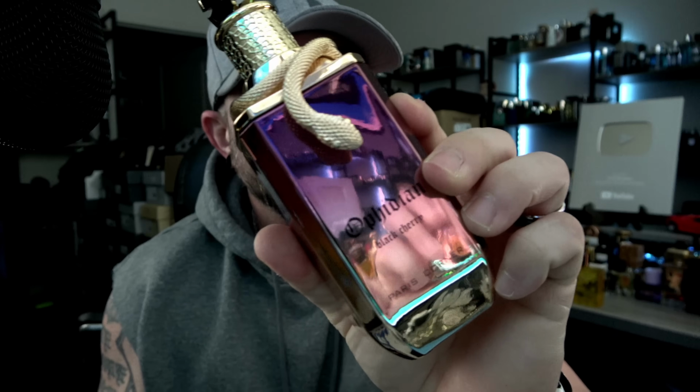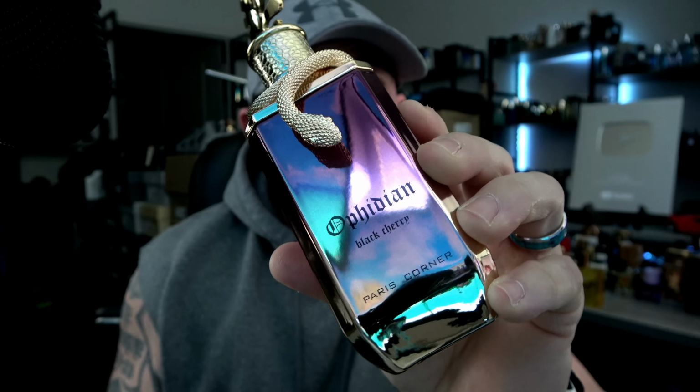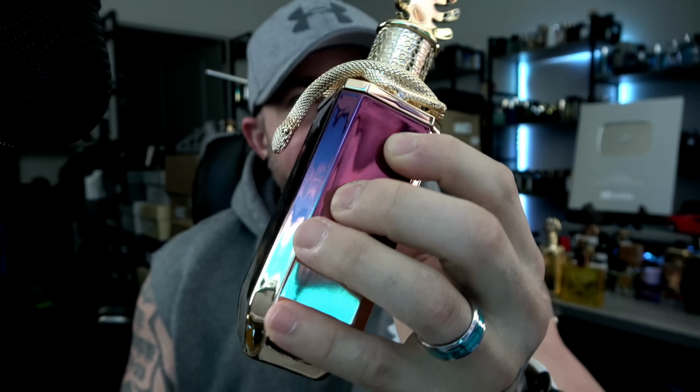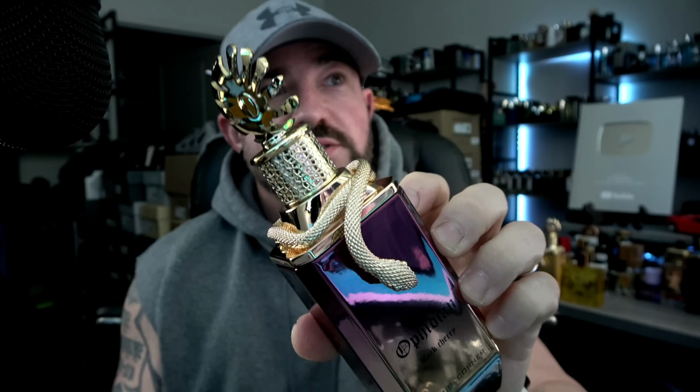All right, let's bust open Black Cherry. See what they're working with here. There are nice boxes. I don't keep the boxes. Here we go. We have a purplish type of gradient. It's supposed to symbolize a black cherry. I get it, the darker color. But same thing, just a different color. They're all going to be the same, but a different color. But that cap don't play around.